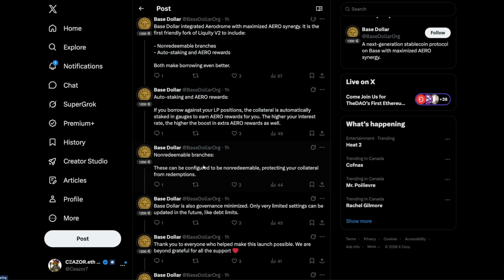So that's interesting. I think we want redemptions, because that's how the peg works. That's how you maintain the peg, is to allow anyone to redeem, right, for collateral. But if they just have a small portion of them that are non-redeemable, then that's okay. But if the majority of them are non-redeemable, then we've got some problems.